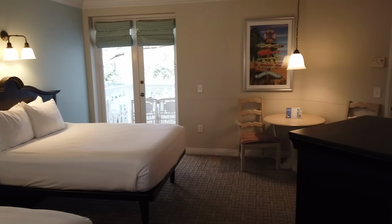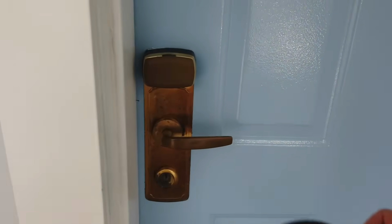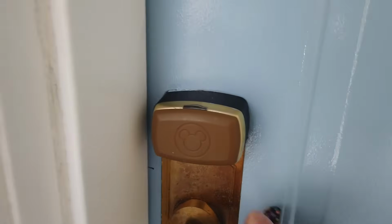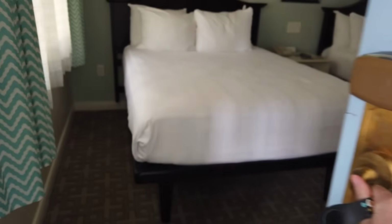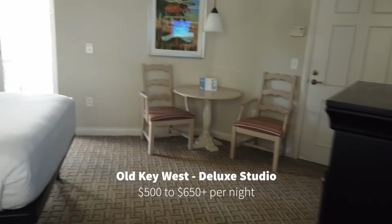And the Deluxe Studio has 2 queen beds and sleeps up to 4 people. This is going to be the type of room that's closest to a standard room you'd find in any other hotel. Now, just for this room is going to be $500 to $650 per night. But wait, it only gets scarier from here.